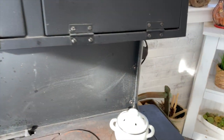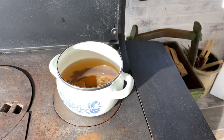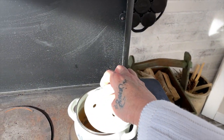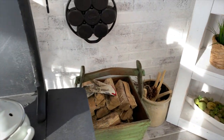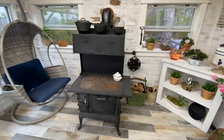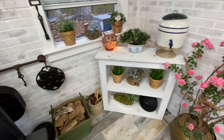And here's my little potpourri pot I picked up the other day for 50 cents. It is better than using the cast iron, which rusts and is harder to clean. And down below you will see my wood box and my kindling box. And speaking of rust, you will notice that this oven stove does need a good polishing.